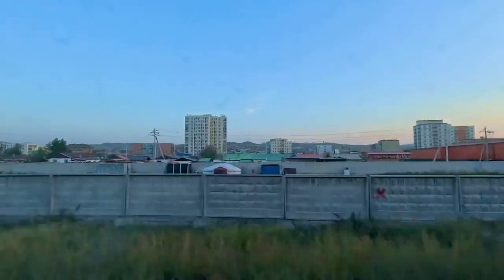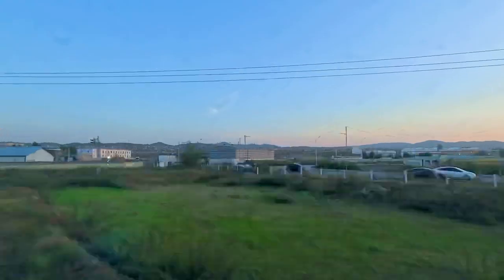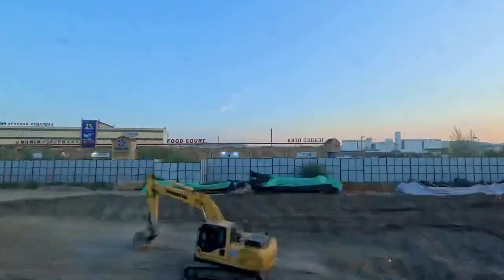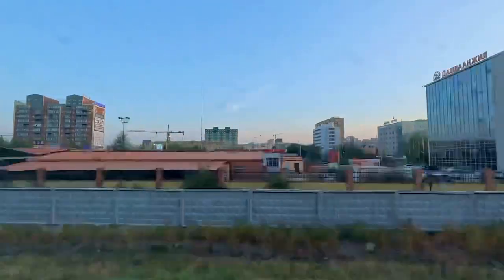Here's an interesting time lapse for you guys. On the outside of Ulaanbaatar, there's not many tall buildings, but as we go further into the center, you get to realize that this city is on steroids. Many new buildings are erected every year, and well, just enjoy this time lapse of us arriving at the train station.